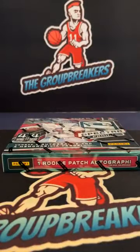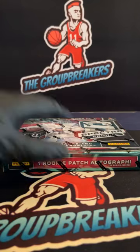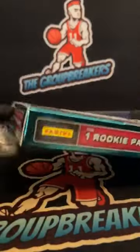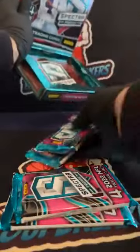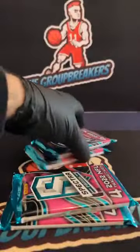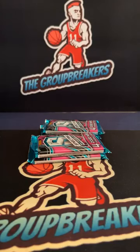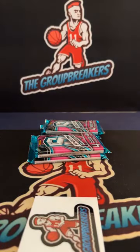Everything gets cased up in Spectra. Let's get into a good looker. Once again, if you guys are having problems with Facebook Live, you guys can quit out of the app. Rejoin should help. Should be working at least. Good luck, everyone.